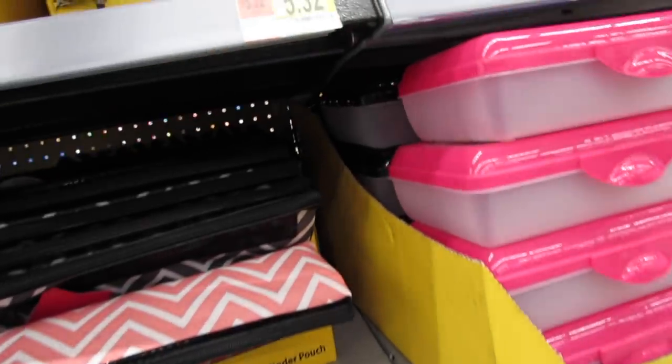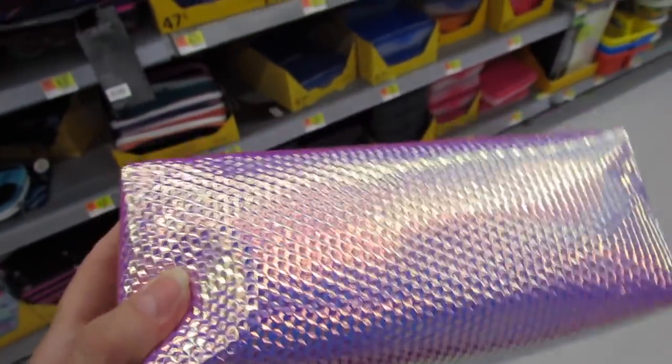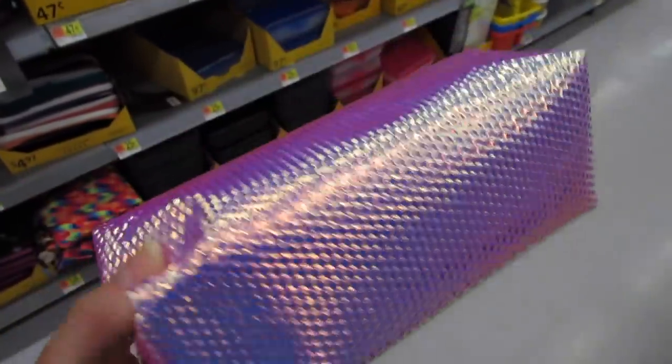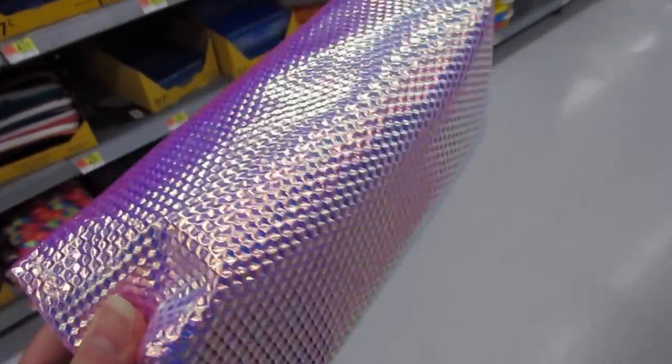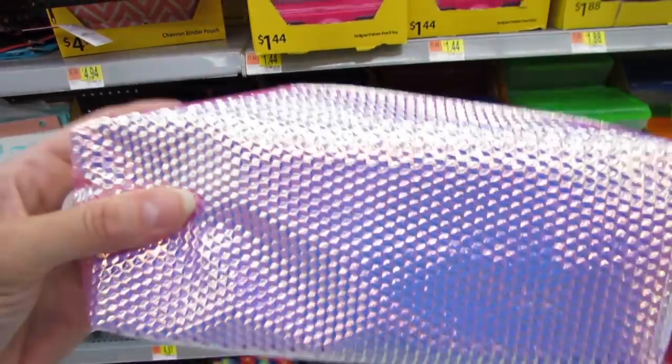Again, those are $5.32. I'm kind of in love with the brand Pen and Gear this year at Walmart. And this is a Pen and Gear branded pencil pouch. And it is so pretty. And it even has a little shell puller, and these are $4.88.